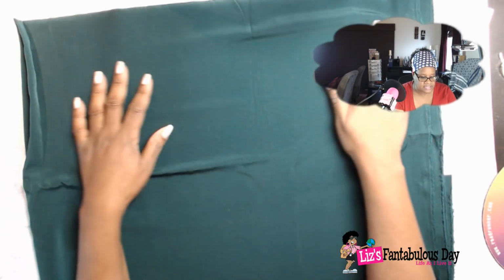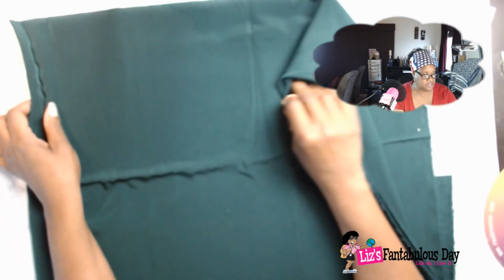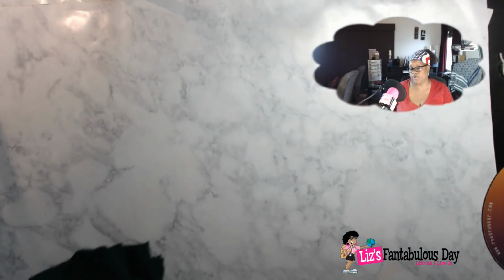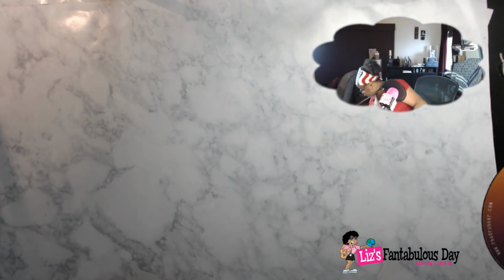So this is nice. It's kind of like a polyester, and it's big too. I could use this for a tablecloth. Wash it and use it for a tablecloth if I had to. And so it's lots of this. So I probably won't have to buy Christmas fabric for a few years.